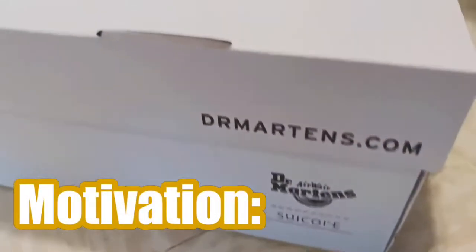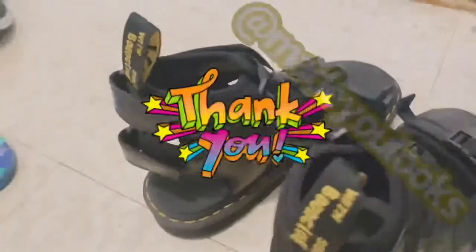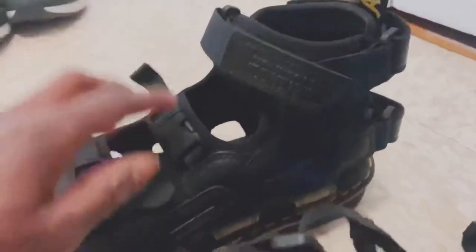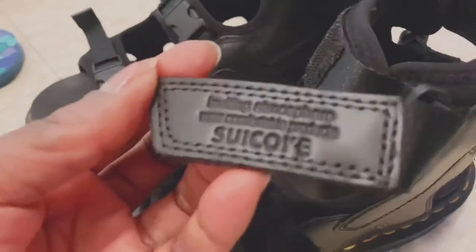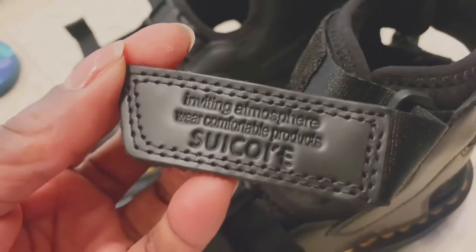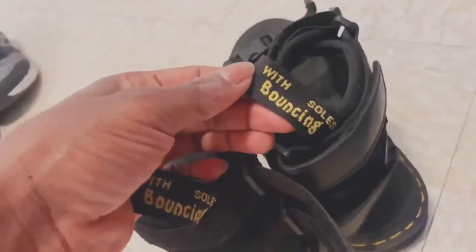This was actually a purchase that I got after watching Jade Fox's video. Major looks. I absolutely love the style. I'm super happy I purchased them. They were a bit pricey, but it was definitely worth it. These are now my go-to shoes for the summer. Inviting atmosphere, comfortable products. A great collab. Has amazing soles. That's very true.